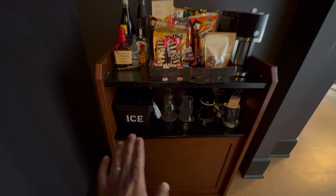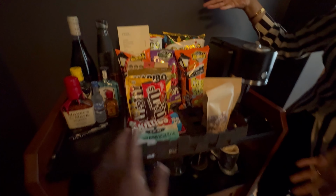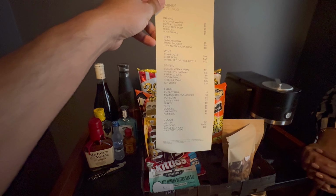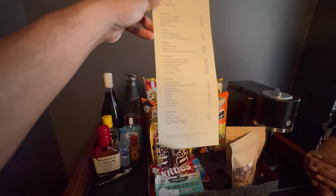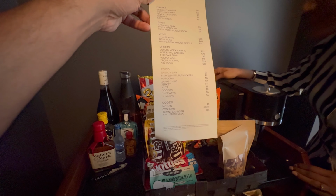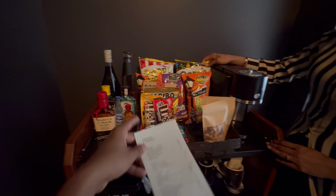Here is your ice bucket, your cups, your plates, your wine glasses. You also have your snacks. And now, just to kind of give you a pricing idea, coconut water $6, wine, champagne, rosé $98.48. On the food side, energy bars $5, popcorn $6. So you're very typical on the higher end prices of this bar. It's going to get very tempting tonight.